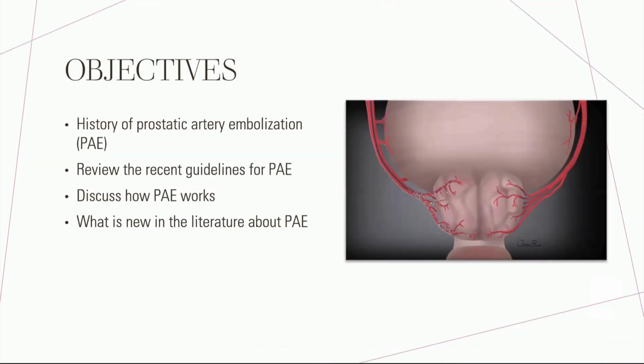Today, I will be talking about prostatic artery embolization as a treatment option for PPH. Our objectives today are to talk about the history of PAE and when this started, and a few case reports of who initially started this procedure, review the recent guidelines for PAE, discuss how it works, and go through what's new in the literature that was published last year about PAE. The two biggest papers were published last year.